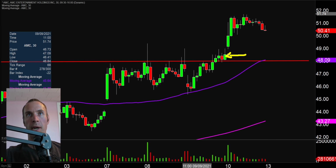Yeah, there's a whole lot of momentum. Not only did the price get up to that big old round number of 50, it also pushed up through there. So moral of the story here, big breakout today, or I should take that back, the breakout started on Thursday, but a big continuation of the breakout today. And a lot of people are going to be having a good weekend thanks to AMC.